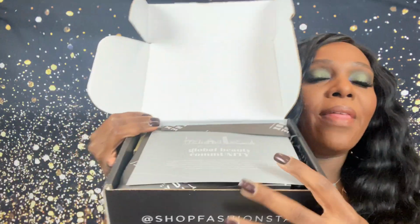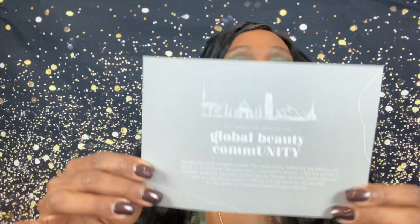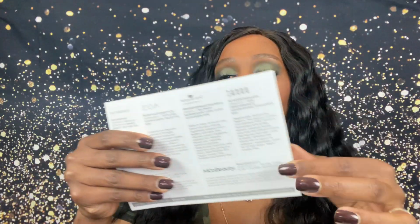Okay, so that's what it looks like, guys, when we open her up. We do get a card every month, and this is the front. This is what the back looks like. It does provide us with prices, and I'm going to put them all down on the screen for you guys. It says, September, we unite as one global beauty community. I love it. It says, we welcome you to the Borderless Beauty. This month, we are celebrating and exploring the beauty of our planet as one global beauty community.